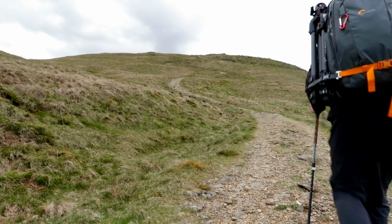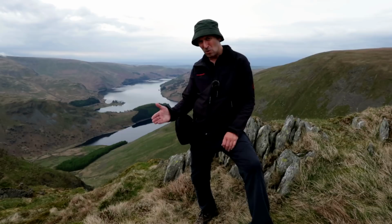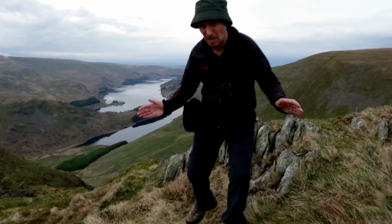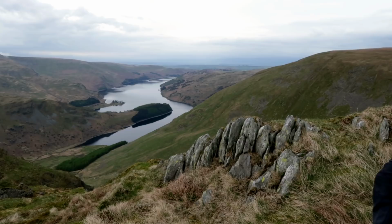So as you can see, the views are just opening up. You've got Haweswater behind me, and there's some wonderful stone formations. I mean, look at this, look at the lines. I'm just going to step out of the frame here. You see that I've placed the stones, the rocks on the right hand side, and I just think it complements the S bend of Haweswater on the left hand side of the frame.